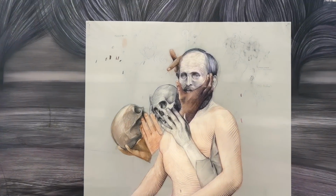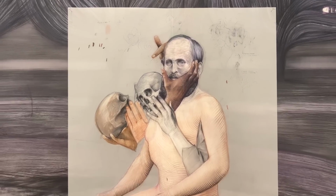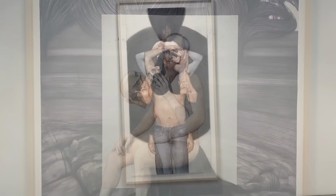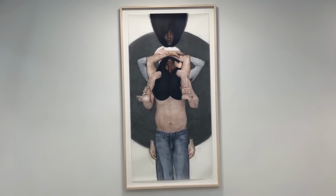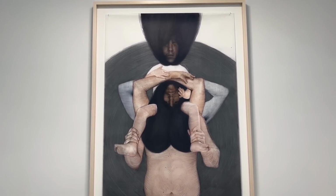So this exhibit is titled Plus, and it features works that were inspired by various emotions that he felt during the pandemic, such as the fear of, quote, testing positive for illness, all the way to the fear of being alone and being in isolation.